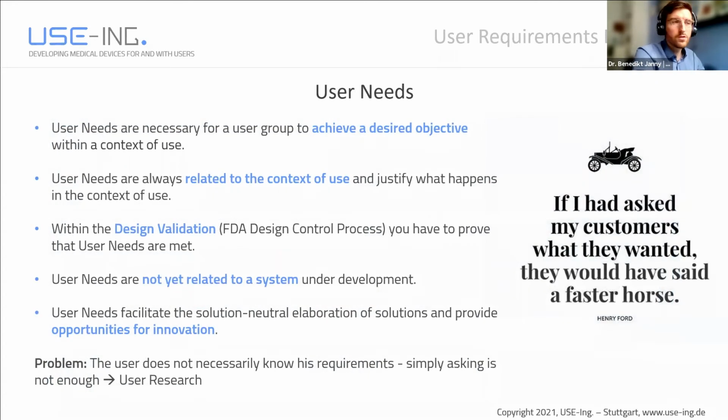It's on that point crucial to understand that user needs are not random expressions, something that medical professionals just say within the context of use, and you take this like a law, carry it back home into your development department and say, but this physician said that it should be like this, and you try to give them exactly what he needs. No, you have to translate those expressions into user needs. User needs are necessary for a user group to achieve a desired objective within the context of use. And they are always related to that context of use and justify what happens in this context.